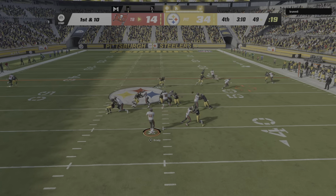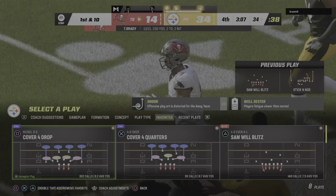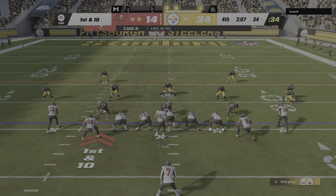Here's Brady. Completes it again to Gage. And he is out of bounds inside the 35. Another first down as he went right back to the same well, this time for 17 yards.